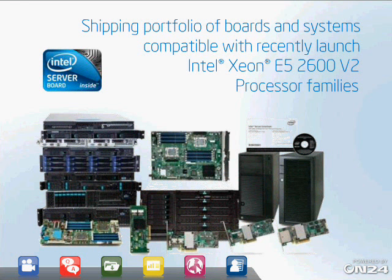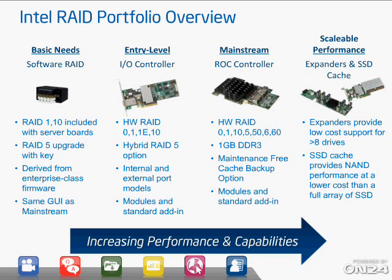Moving along, we've got a complete line of RAID cards. These RAID cards are based on LSI technology, so we jointly developed them with the folks at LSI. We've got everything from basic RAID built onto the motherboard to entry-level I/O controllers to what we call ROC controllers, in other words, controllers that are specifically designed to work with our motherboards. And we have expanders and SSD cache modules. So we've got everything from entry to high-end platforms like our Ziabeach, or our 1 terabyte cache module card that can really do some kicking stuff to your application performance. And we've got software tools to help optimize performance when you're using some of these high-end platforms.